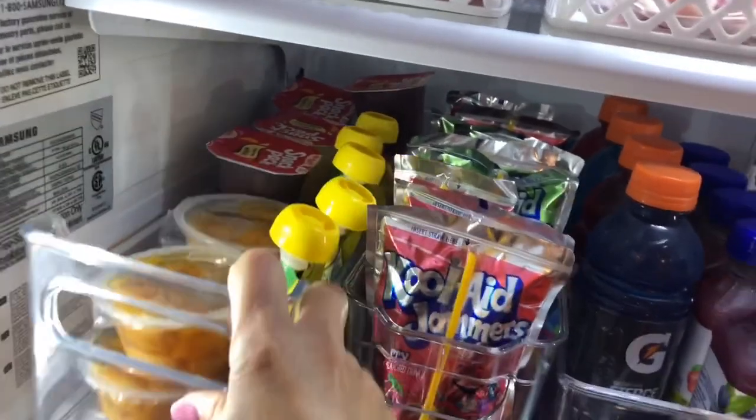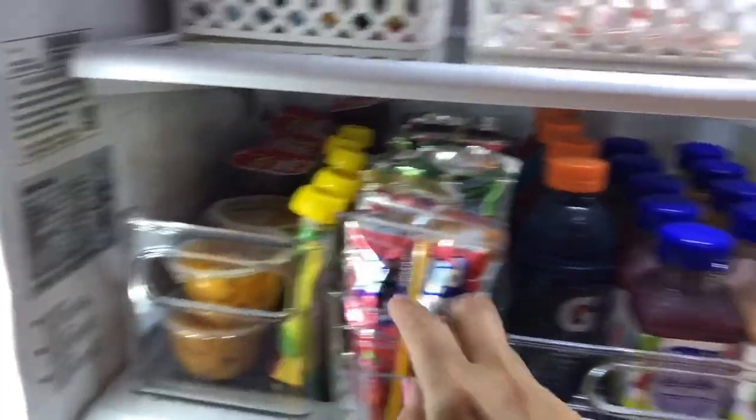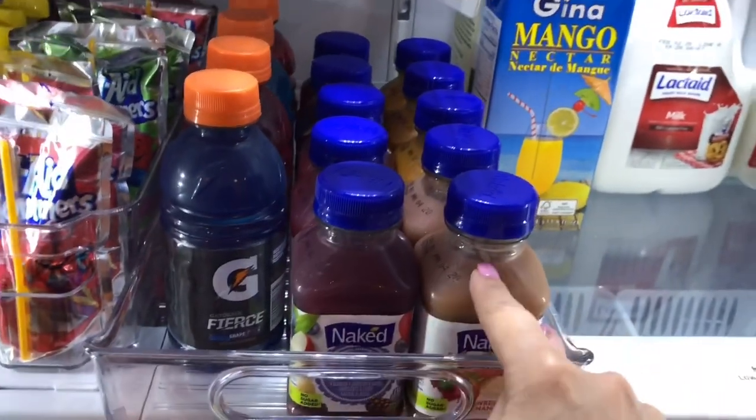My husband and my son eat this. I love the applesauce. I eat the applesauce. I eat that at work too. Then juice here. I have smoothies here. These, I drink this more than my son. I like to take this to work.